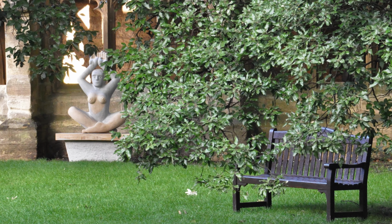Making a mark is to show how a simple tap from a mallet and chisel can create such wonderful three-dimensional stone carvings.